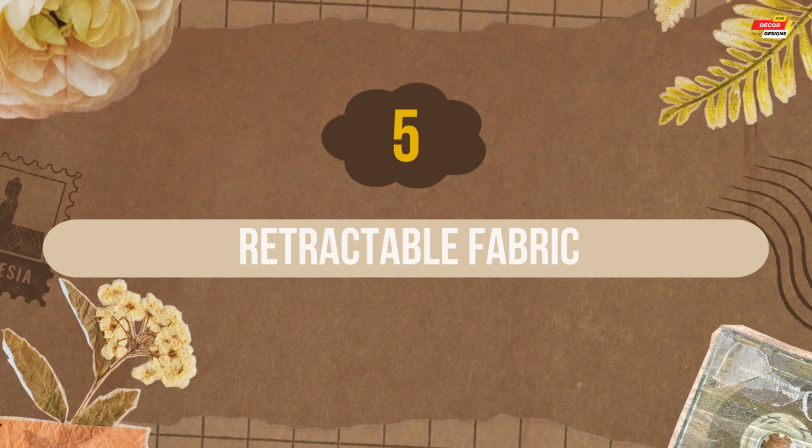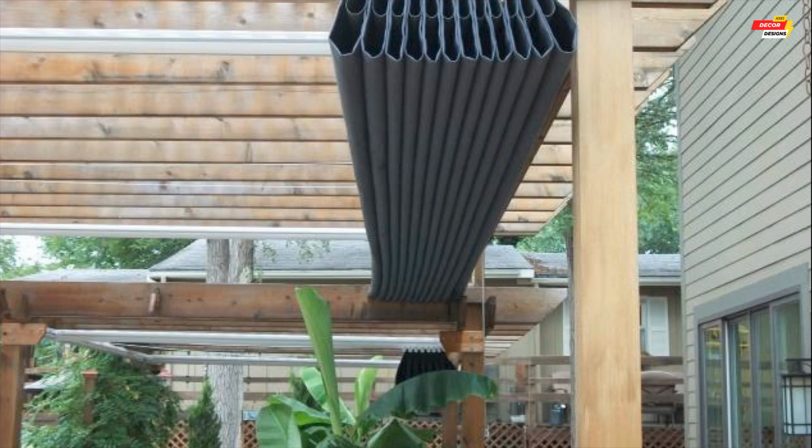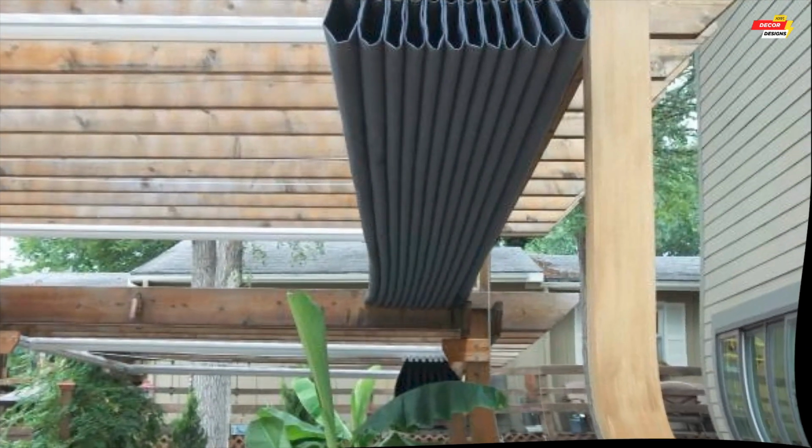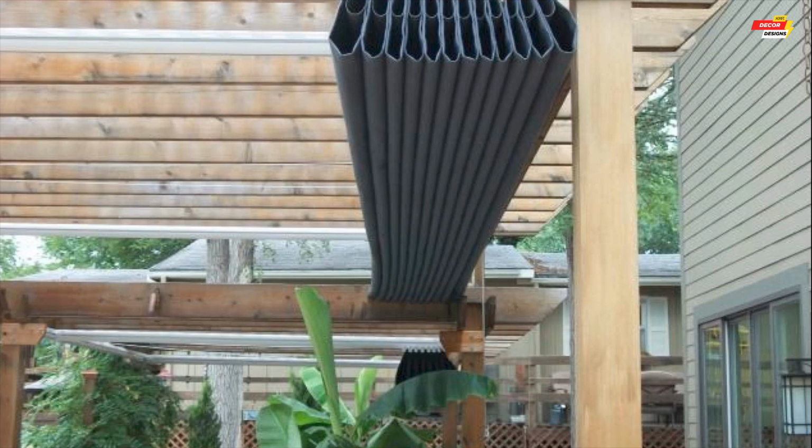5. Retractable fabric. Often made from canvas or acrylic, retractable canopies offer the flexibility to adjust the amount of shade or sunlight as desired. They provide versatility but may require a more complex installation and maintenance.